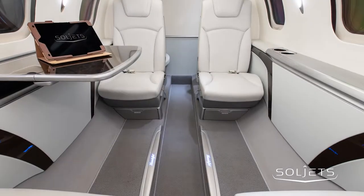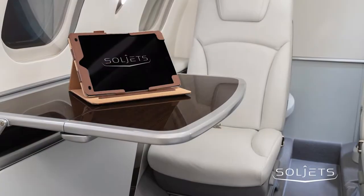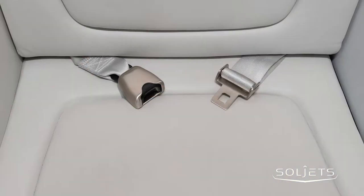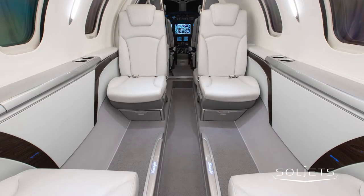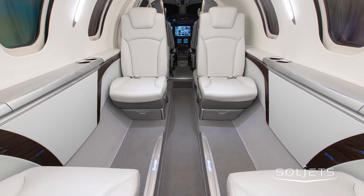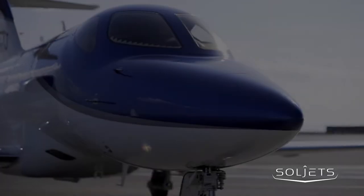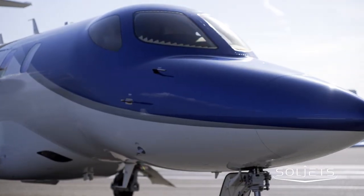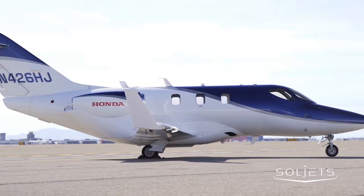This HondaJet offers a 5-passenger interior, including a forward side-facing seat and 4 executive chairs, all completed in cool gray leather. The interior is complemented with dark gray and silver accents, as well as being illuminated with a blue HondaJet logo on the floorboards. Serial number 39 is completed in HondaJet's signature paint scheme, featuring a blue and white base with titanium silver detailing. HondaJet is the world's most advanced light jet.